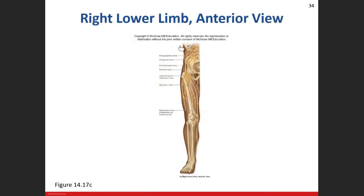So you can see here, if you look at the nerve distribution here, you can see the femoral nerve is coming down here and innervating these muscles on the anterior portion of your thigh, whereas the obturator nerve is going to be more on the inside of your thigh.